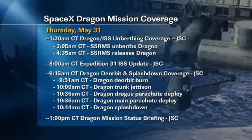There will be no need for the use of the LiDARs or thermal imagers as it departs, but there may be some testing as they depart as the opportunity arises. We'll have Dragon departure coverage starting at 1:30 a.m. Central Time. Unberthing is scheduled for 3:05 a.m. Central Time, and then the release of Dragon is scheduled for 4:35 a.m. Central Time. There are going to be several departure and deorbit burns that will be following up on the Dragon departure, and those all will be taking place sometime in the early morning time frame for us here in Houston.